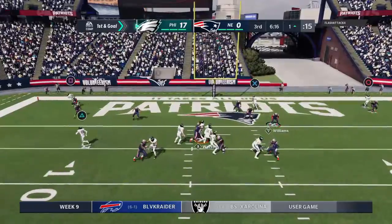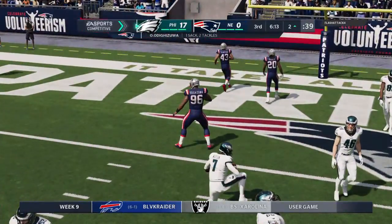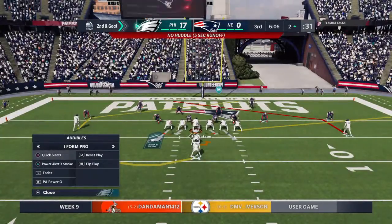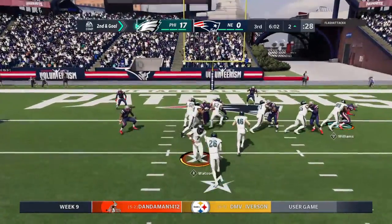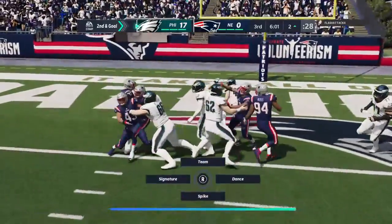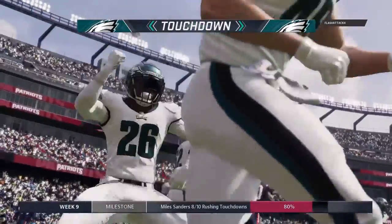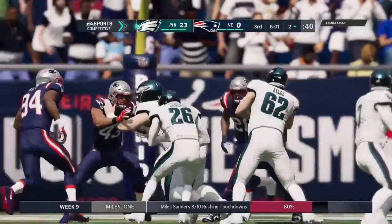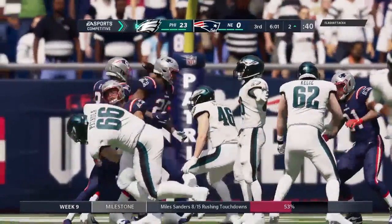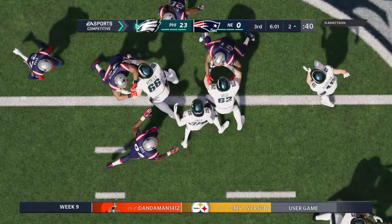To throw is Watson. And he's going to go down. This will count as a sack, a very short sack, taken down at the 2. Back at the 2 now. Here's second and goal. They'll try to run with Sanders. And he's in. Touchdown, Eagles. Miles Sanders, his second touchdown of the afternoon. And the Eagles take advantage of good field position on the turnover to cash this one in.